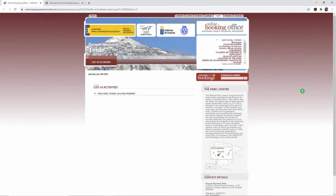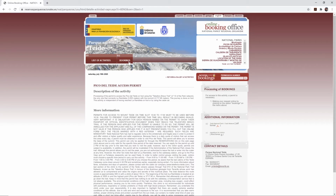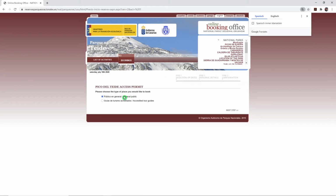So the process is straightforward. When you come here to the website, you can choose your language here on the top. I now do it for English. And you start here with the list of activities. This is Pico del Teide access permits. You click here. On the next page, you have to go to bookings. This is here. On this page, you just keep it as general public and you hit next step.